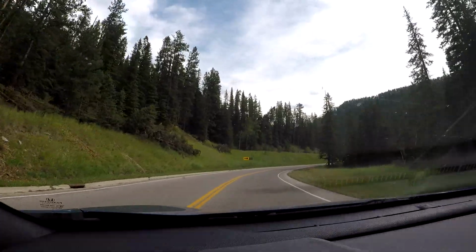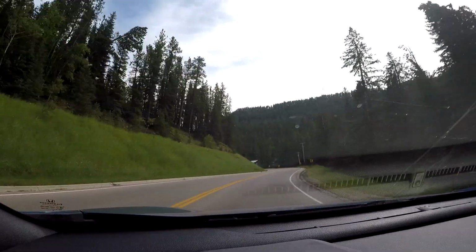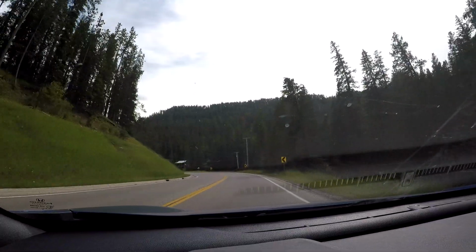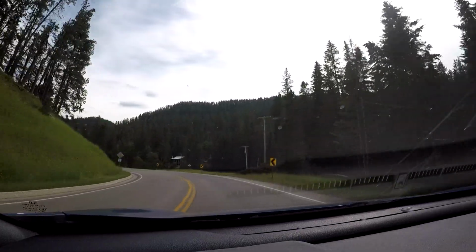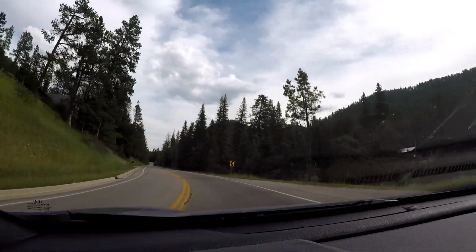It hasn't been too crowded so far today here in the Black Hills. But then again, it is a Wednesday and it's a week after that big motorcycle festival in Sturgis. So it was probably a lot busier last week.